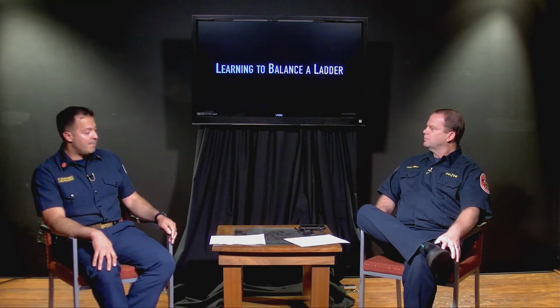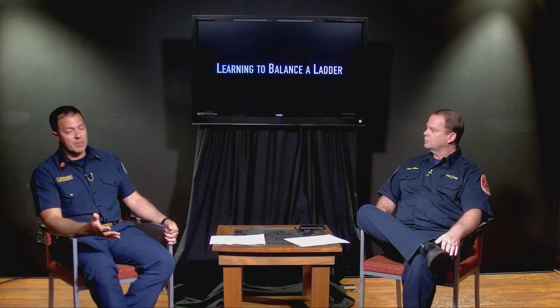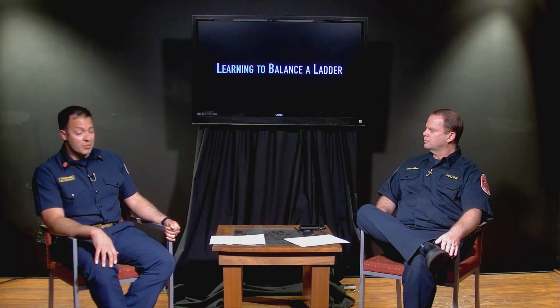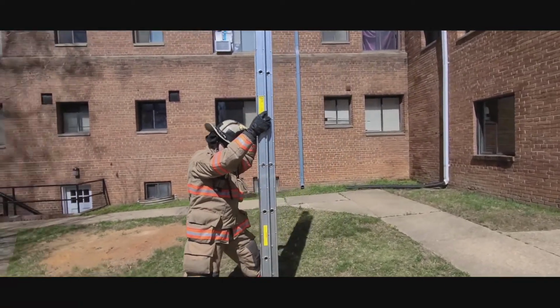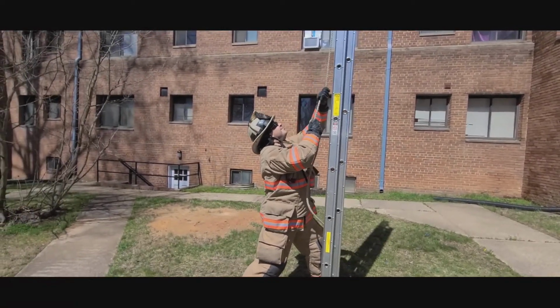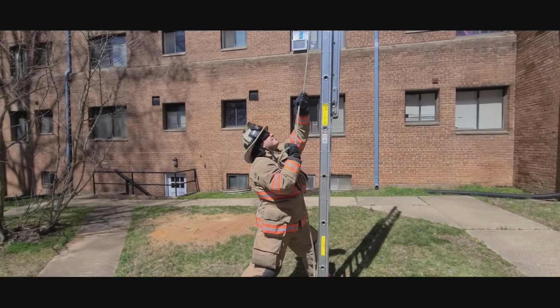All right, so one of the last things before we get into actual deployments is something that I think is really useful. I used to do it all the time back when I drove a ladder company, in the mornings. I would take a 28-foot ladder, which is what we had on our tiller truck, and I would take it out back.